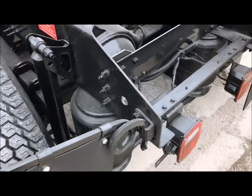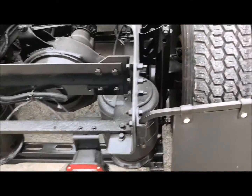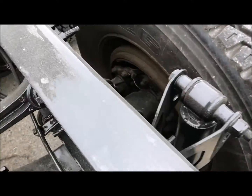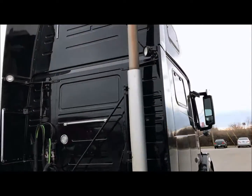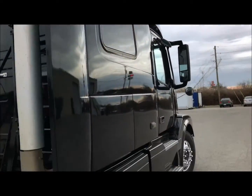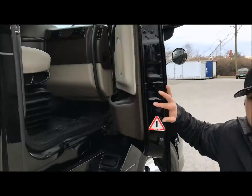Look, the frame's in excellent condition. There's no pitting, no rusting, bags, shocks, brakes, everything's in excellent condition for you guys. This truck is literally key turn ready to get you on the road and make you money. Why don't you hop inside here?